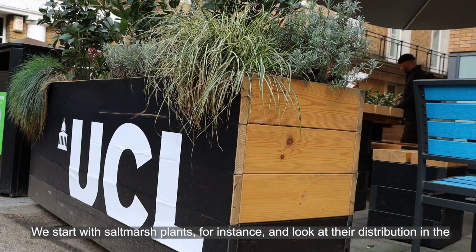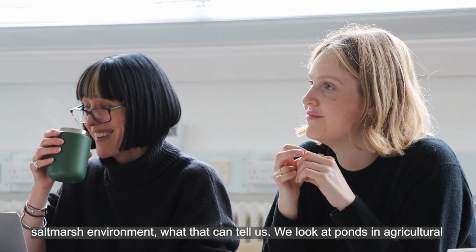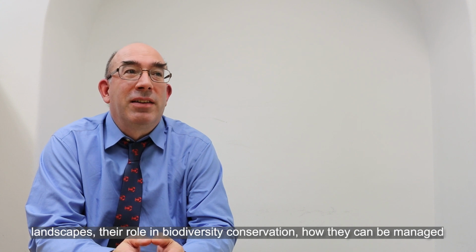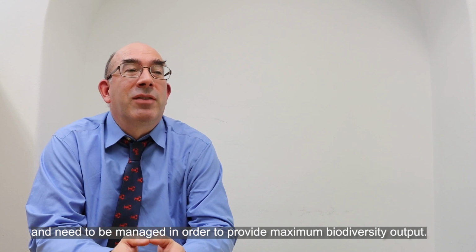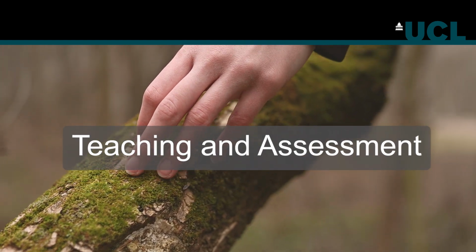We start with salt marsh plants, for instance, and look at their distribution in the salt marsh environment, what that can tell us. We look at ponds in agricultural landscapes. They're all in biodiversity conservation, how they can be managed and need to be managed in order to provide maximum biodiversity output.